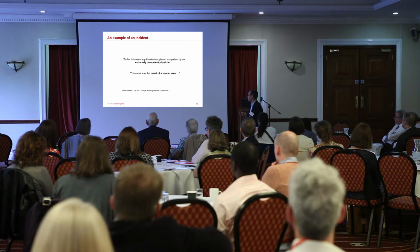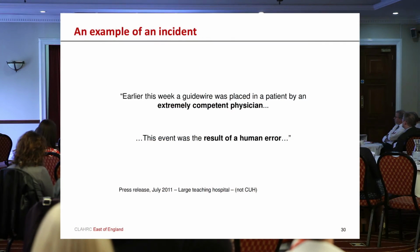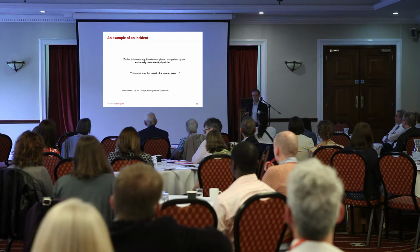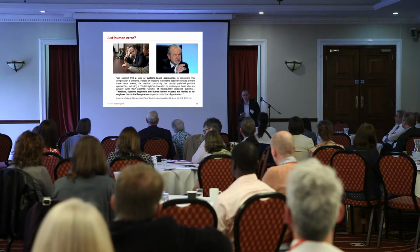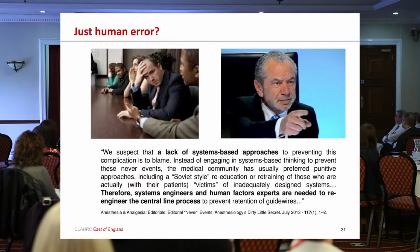Here's an example of a press release from another trust around that time. Earlier this week, a guide wire was placed in a patient by an extremely competent physician. This event was the result of a human error, which got me thinking. So is it just human error? Because if it's just human error, we can just go and maybe send the anaesthetist on a training course and maybe told to do a bit better next time, or possibly slightly more draconian measures.